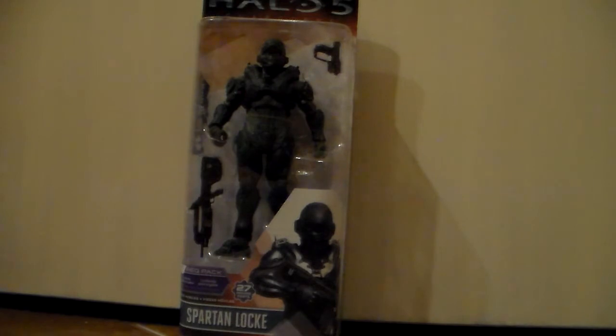I went to Target like a week or so ago, and the figures I found were Master Chief, Agent Locke, Spartan Fred, Spartan Tanaka, and a Target exclusive blue Spartan Centurion. And I thought that it was really cool, and I was really excited. And then I was like, I'm going to come back next week and get them. Turns out they were sold out at both Targets. So I was a bit upset, but they did have one Locke left, so I went and grabbed him.